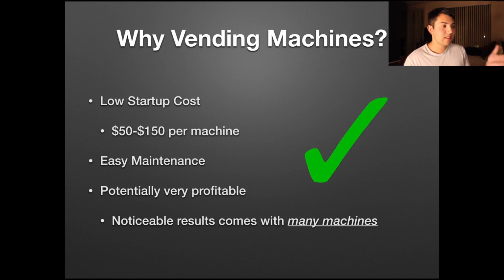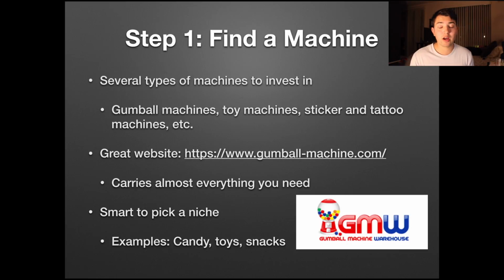So it's a pro and con, but if you put in the work, it's literally kind of dummy proof. You put the machines in multiple locations, and you could be very profitable with it. It's not going to make you a millionaire, but it's going to give you a decent check by the end of the month.